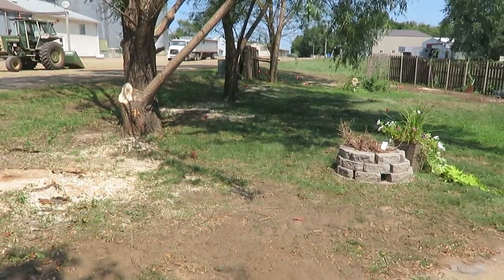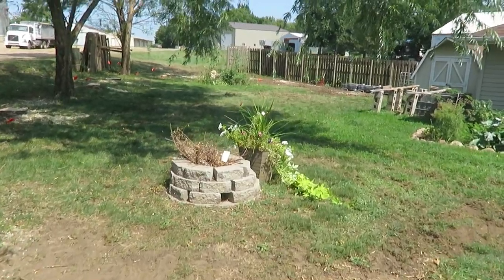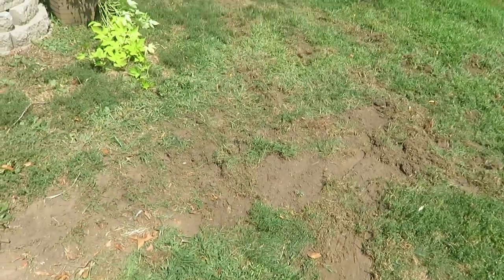We just trimmed up some trees too, but my garden in the back, that little square section there, has light to it. That is so crazy. By this time of the day, it used to not. The yard's a little torn up, but that's okay. We'll just reseed it.